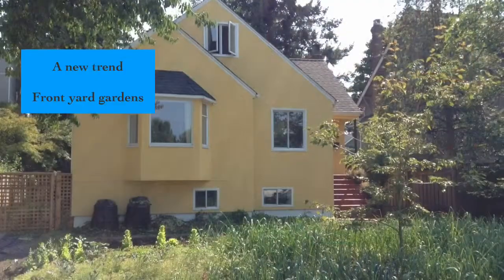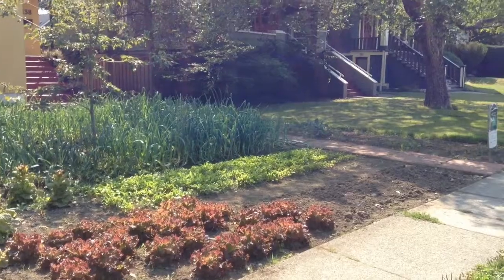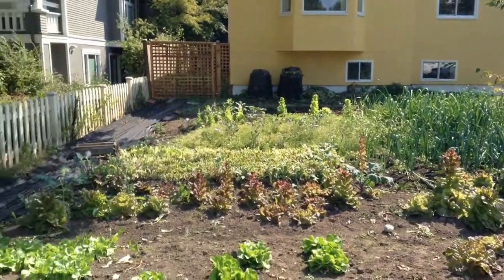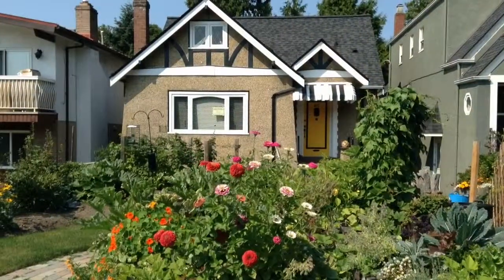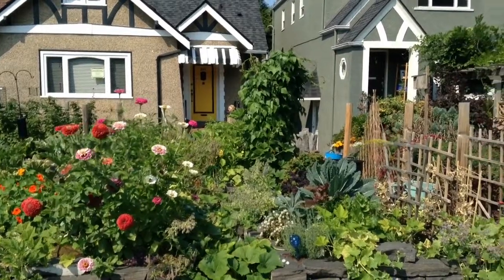Another trend in Vancouver is having a garden in your front yard. Imagine how much fun this would be if you could have this in front, getting your food fresh every night. My personal favorite are these old homes that have gardens in front. Beautiful flowers, fruits, and vegetables.